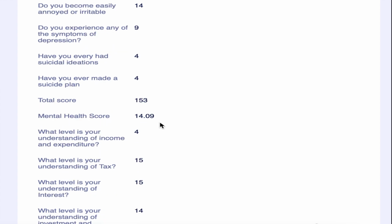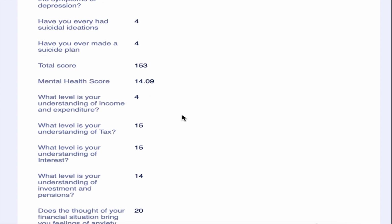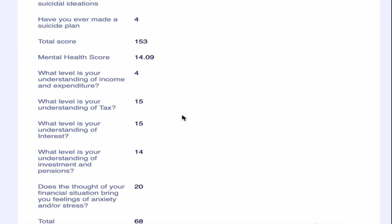So their mental health score, scoring quite high at 14, would indicate that there's some need there for some support. Now, what we can do is implement our mental health coaching service as a suggestion for this person, and then they could embark on the sessions with our mental health coach to understand their stress.